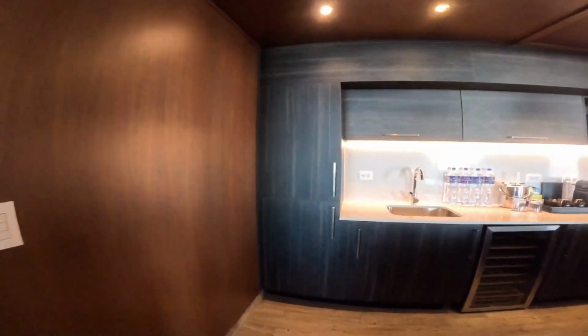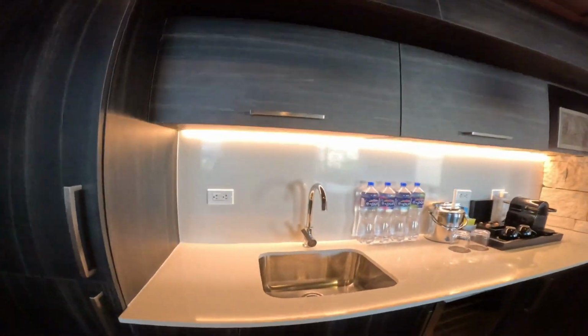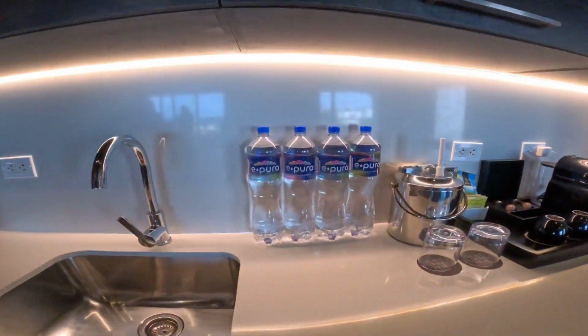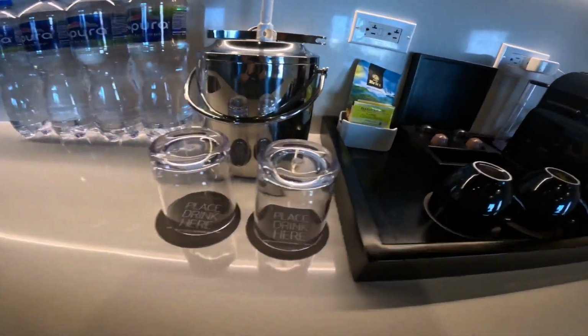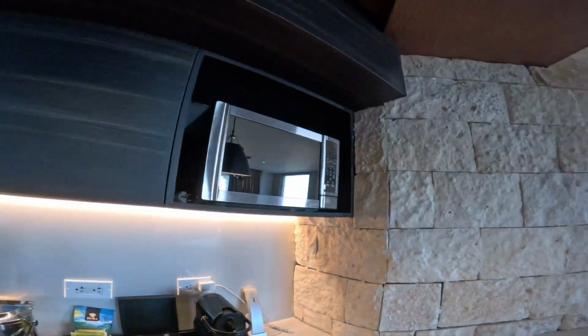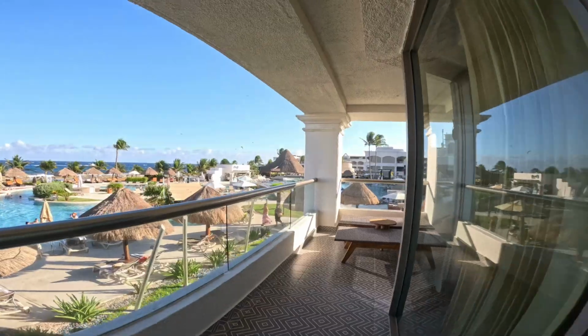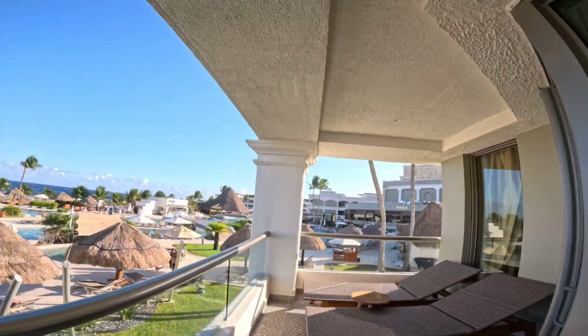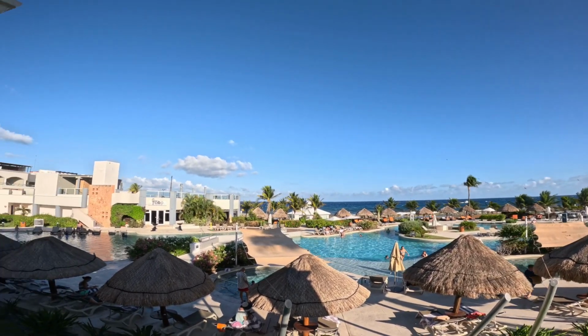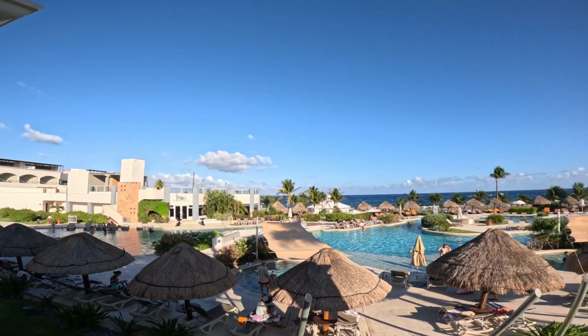Here is a little bit more of an in-depth view of the kitchen. So you have a mini fridge, then espresso maker, an ice bucket, some water. Guys, out on that patio, I just am so in love with this view. I wish I could wake up to this view every single day. It's absolutely gorgeous.